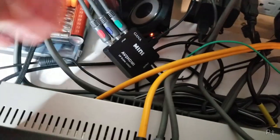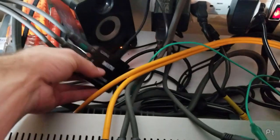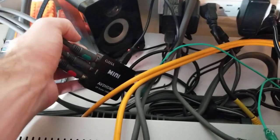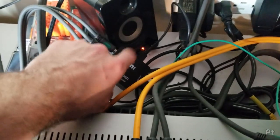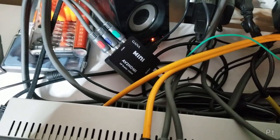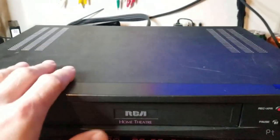You don't get that with like a DVD recorder, but yeah, I don't know. It's still blowing out the picture, which is annoying, and it seems to be getting worse. So I think this thing might just need to be replaced with something better. If anyone's got any suggestions on that. Anyway, this is just a side tangent. I didn't want to get into talking about that, and I did.